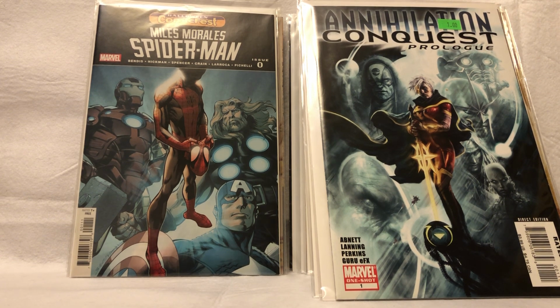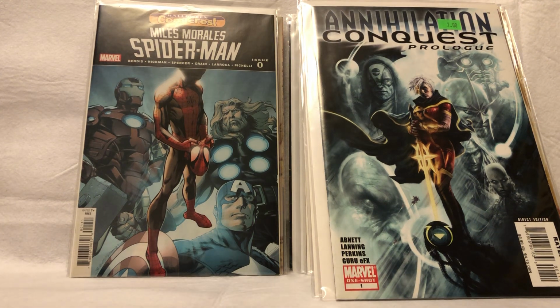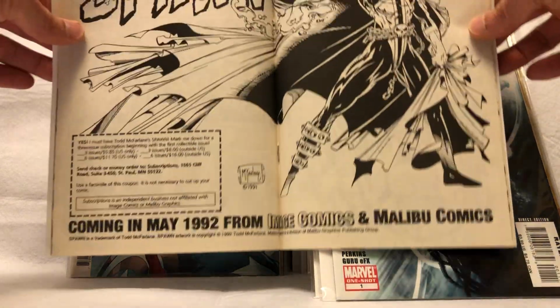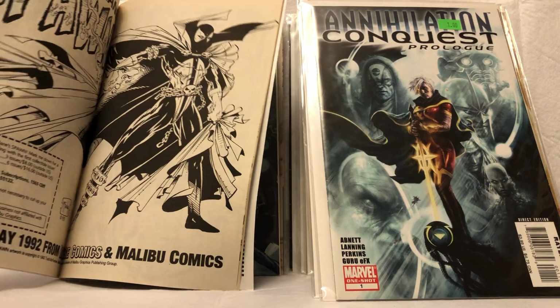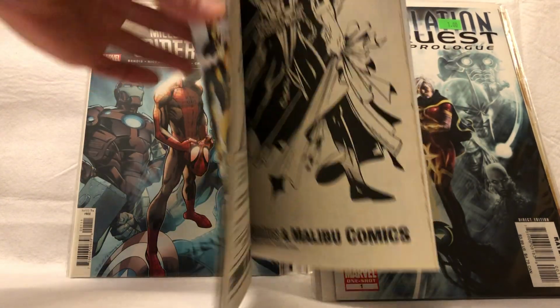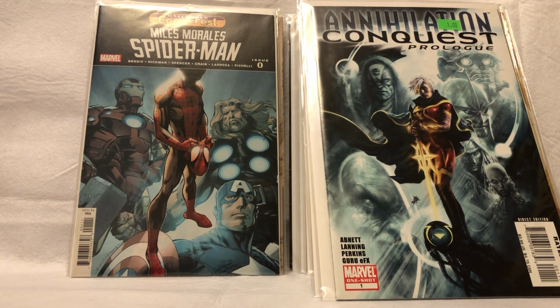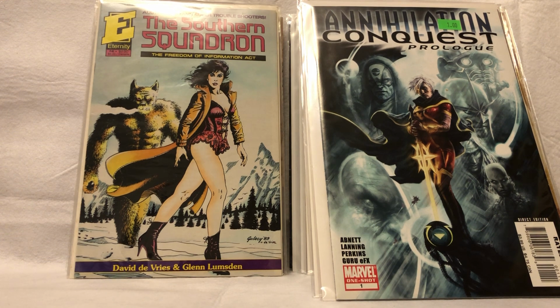So I'm trying to find an image in this. I picked up for 50 cents the Southern Squadron #4 Freedom of Information Act from Eternity. And this has an early Spawn image in it, an advertisement. I don't know if you can see that there. This is from before that Malibu Sun comic. There might have been a couple ads before, but I think that's a pretty cool book for 50 cents. All right, and so I've already gone longer than I wanted to.